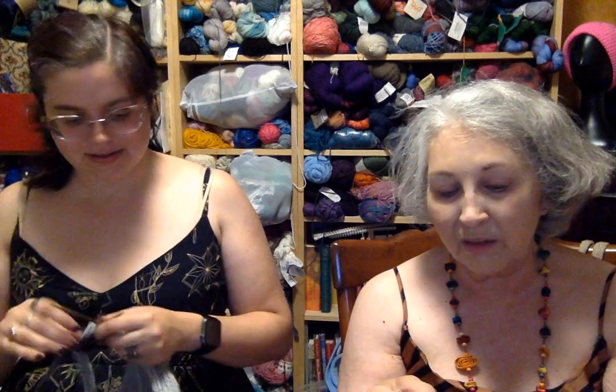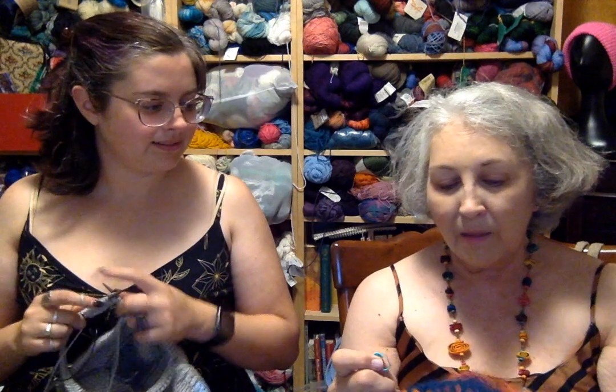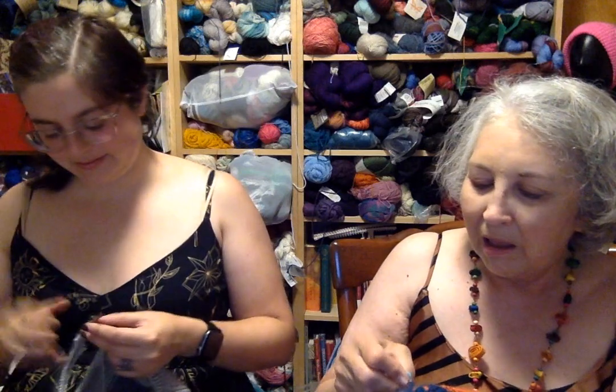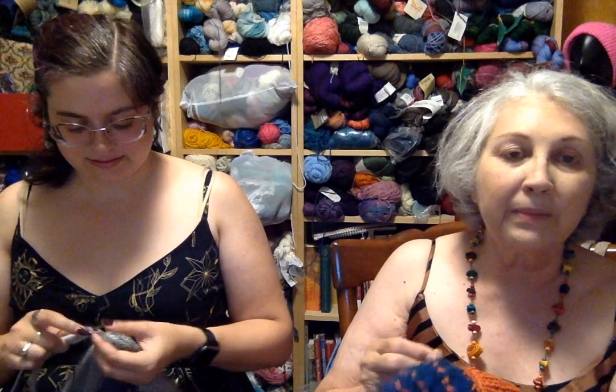There's a hole right there. So that's a problem. So maybe the issue wasn't, well, there's an issue there too. Oh, but that's okay. That's from the fake bind off that I did. I bound off and then I bound off again, having picked up, there it is, having picked up the bottom of the brim.